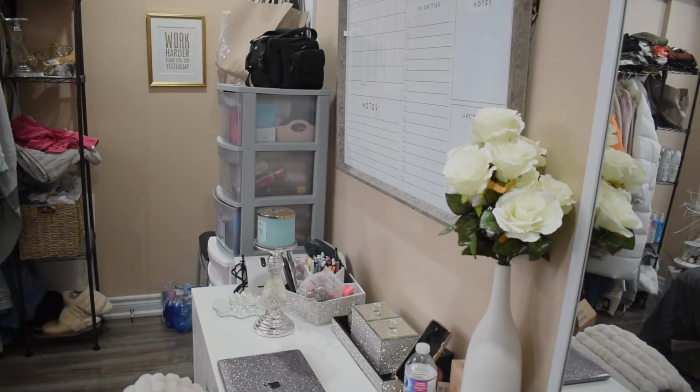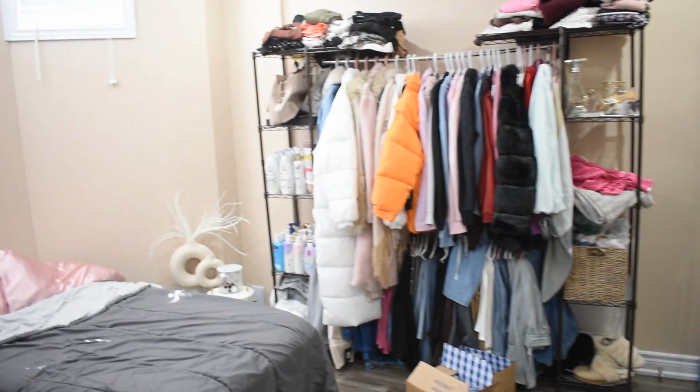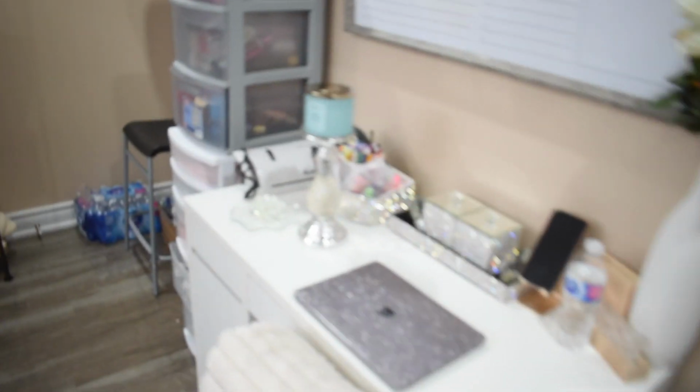So first, let me just show you what we're working with. As we can see, everything just looks like a disaster. So we're gonna try to make it look less of a disaster within these next few days that I'm getting things to make it look a little bit better, and we're gonna reorganize the whole room. So this is the plan.